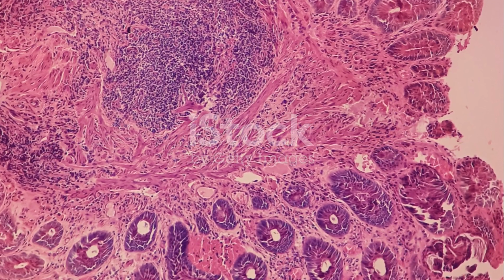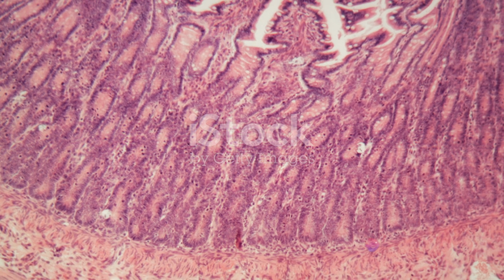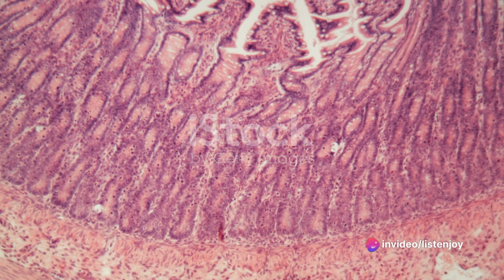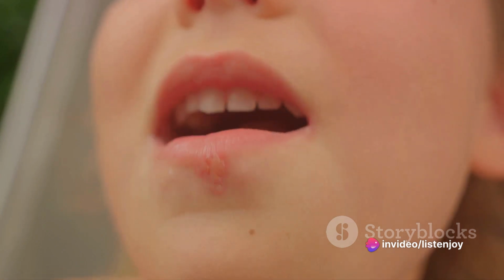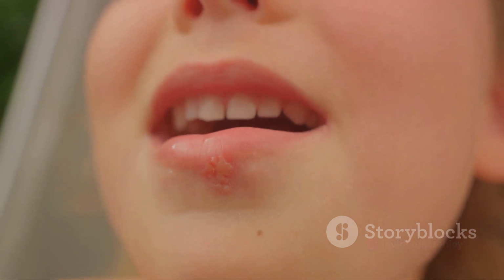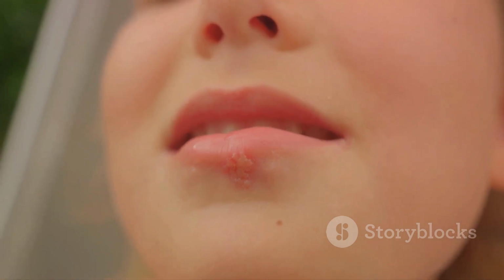The second stage of LGV might affect your whole body, with fever, swollen genitalia, and swollen lymph nodes as some of the symptoms. And in the third stage, severe health complications can occur, such as brain inflammation, severe swelling of the genitalia, and scarring of the genitals or rectum.